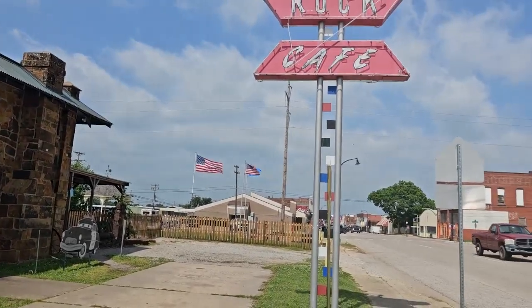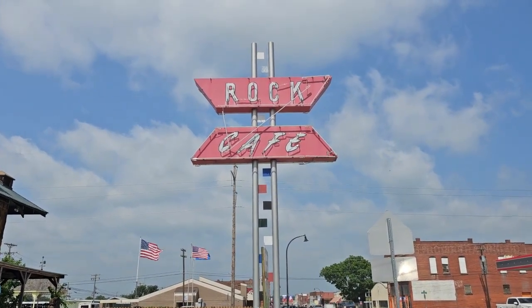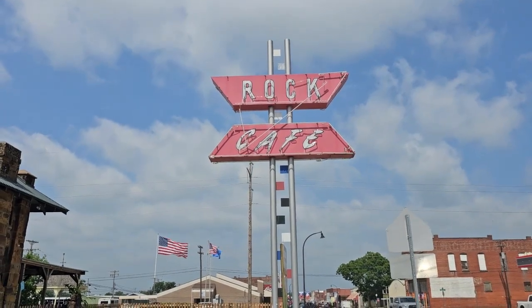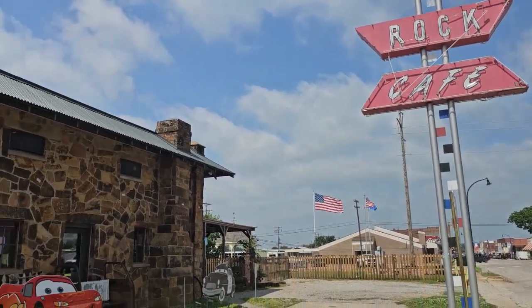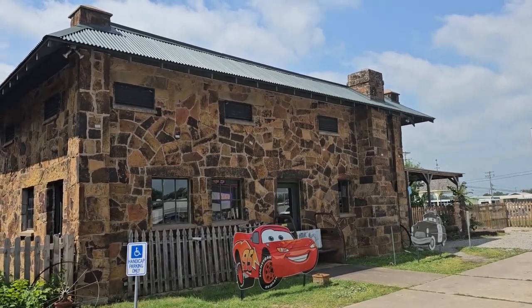And then of course here's the infamous Rock Cafe sign. Isn't that really cool? I'd love to see this at night. The establishment was here in 1936. The Rock Cafe. On to the next stop.